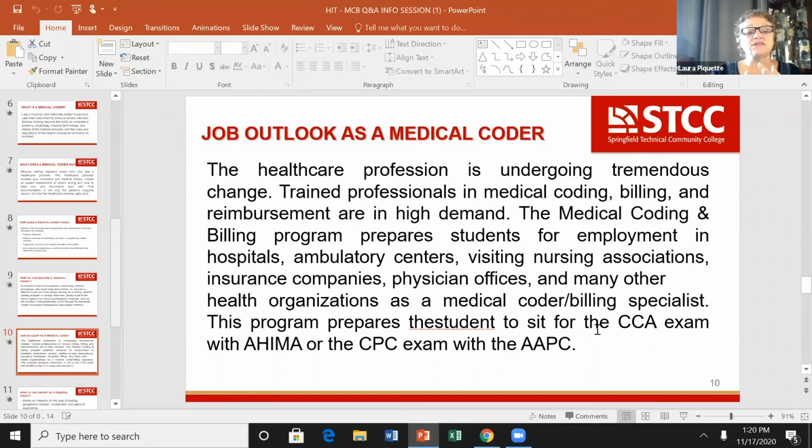The job is in high demand. Google it. Look at medical coders. There are jobs from coast to coast. It's a very, very high demand job.